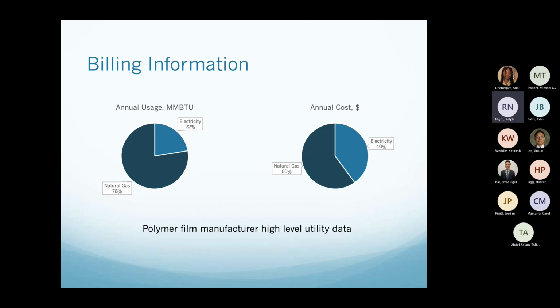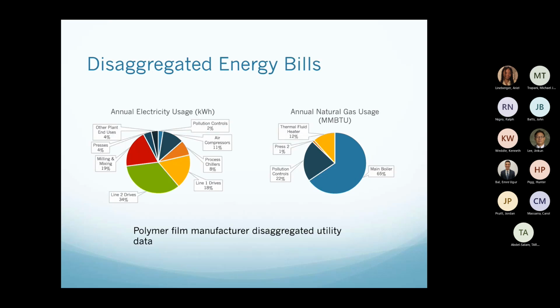So if you look at this slide, this is from a recent assessment that we did. Utility bills are pretty simple in this case. And what I did was I normalized everything to millions of BTUs for both electricity and natural gas. So they know how much they're using in aggregate of each fuel, electricity and gas, and they know how they're spending. In this case, it's about $2.4 million per year in total, but they don't really know how it's used inside their plant. The next slide.